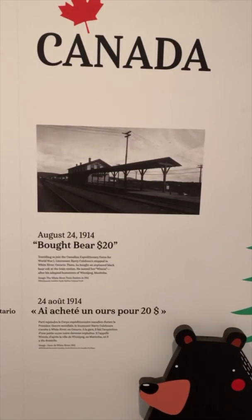So the beginning of the character of Winnie the Pooh starts right here in Ontario, okay? This worldwide phenomenon starts in a small town, White River, over in eastern Ontario. It's sort of near Thunder Bay. And it starts with this guy, Lieutenant Harry Colburn, who's on his way across Canada to go to Quebec to start his training because he's joining the forces that are going to war for the First World War.